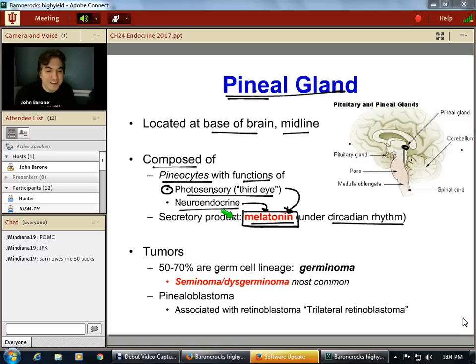Very interesting. All right, now in terms of board questions, they're most likely to ask about tumors back here. And there's really only two kinds of tumors. Number one, 50 to 70% of all tumors of the pineal gland are going to be germ cell. They're going to call them germinomas, so either a seminoma or a dysgerminoma. Isn't that weird? You get these in your testes and ovary, but you can get them in your third eye, your pineal gland.